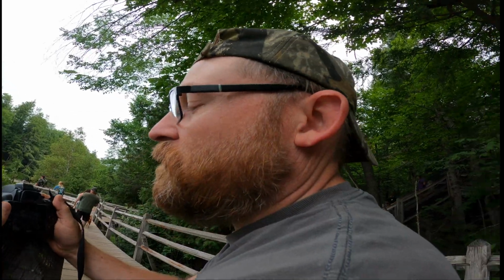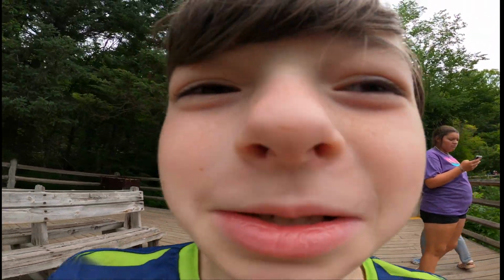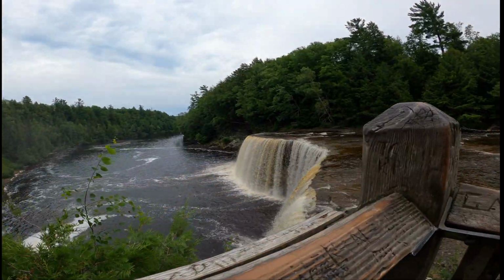Hey, how you doing? So we're here at the Tahquamenon Falls, and there's many things you can do here. One of the many things is looking at the falls. Let's take a look. So we're at the Tahquamenon Falls, and it's pretty cool, as you can see.